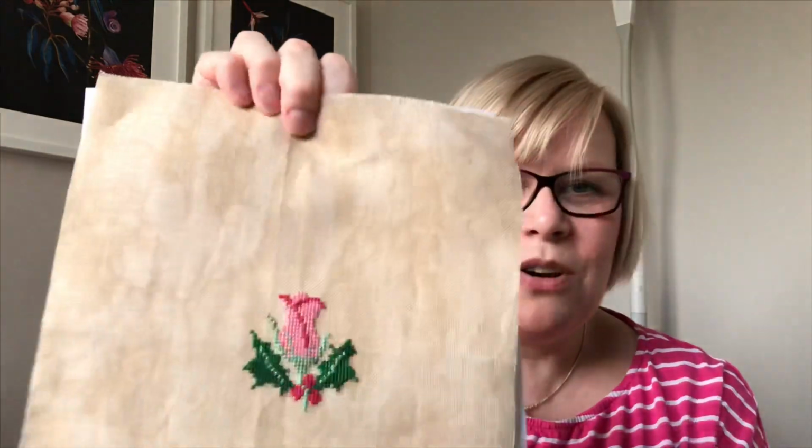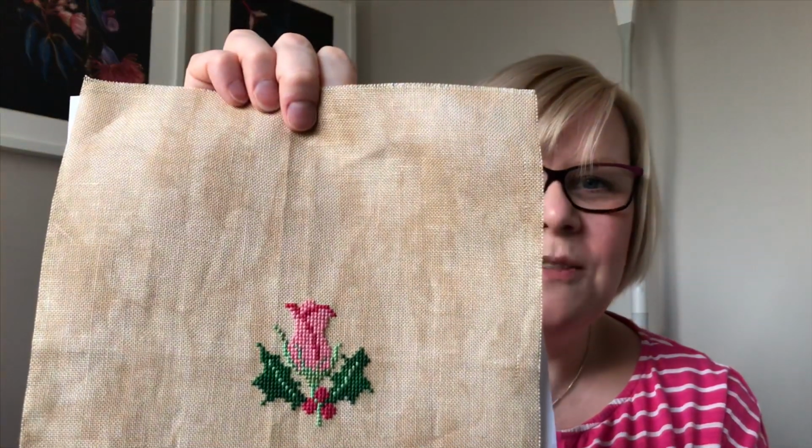Now this one, I couldn't even tell from the picture in the magazine, and it was only when I looked at the chart that I realised there was actually a cross-stitched background, but I couldn't be bothered to do that, so I've just done this, and I've got some fabric to finish it with.